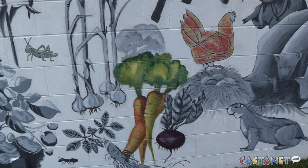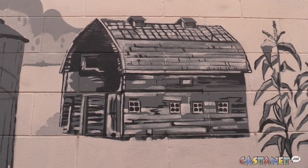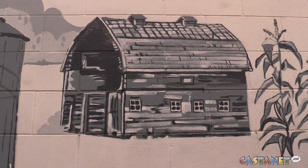The mural represents the food production capacity of the valley. It's an incredibly productive valley. It's a community project that involves everyone from children to seniors, and a large mural in Lumby is the talk of the town right now as people add their own personal touch.